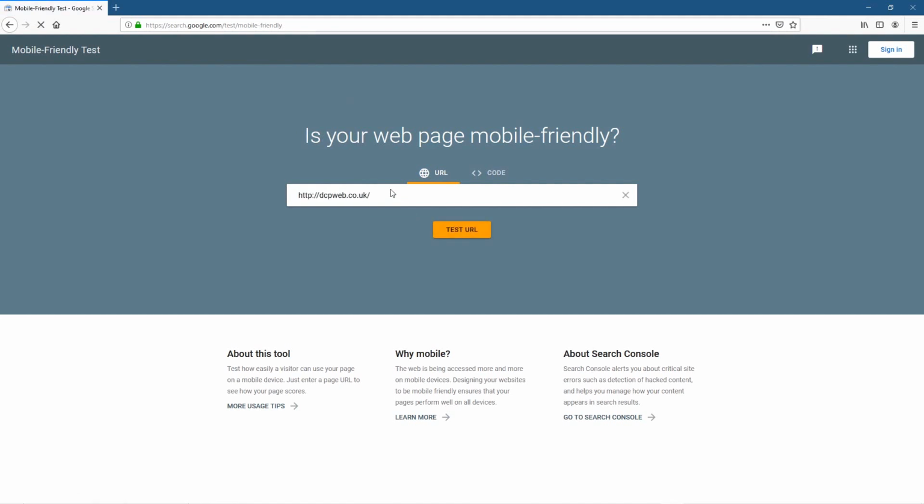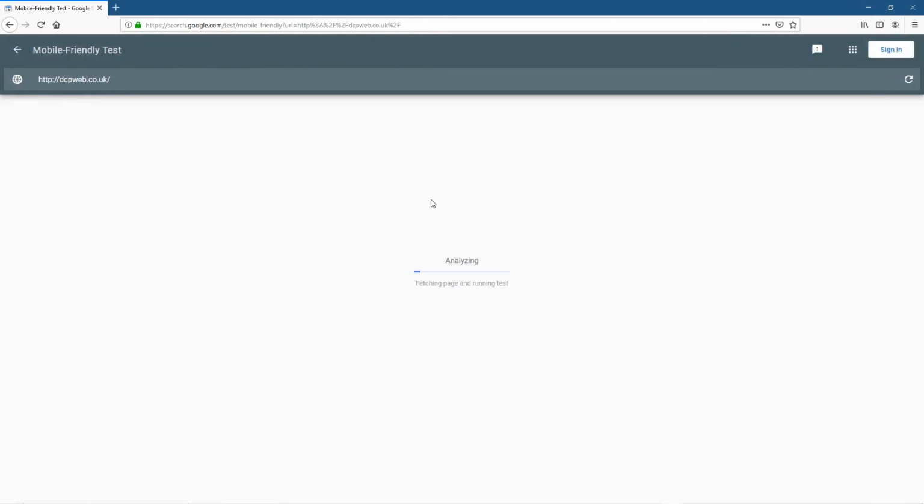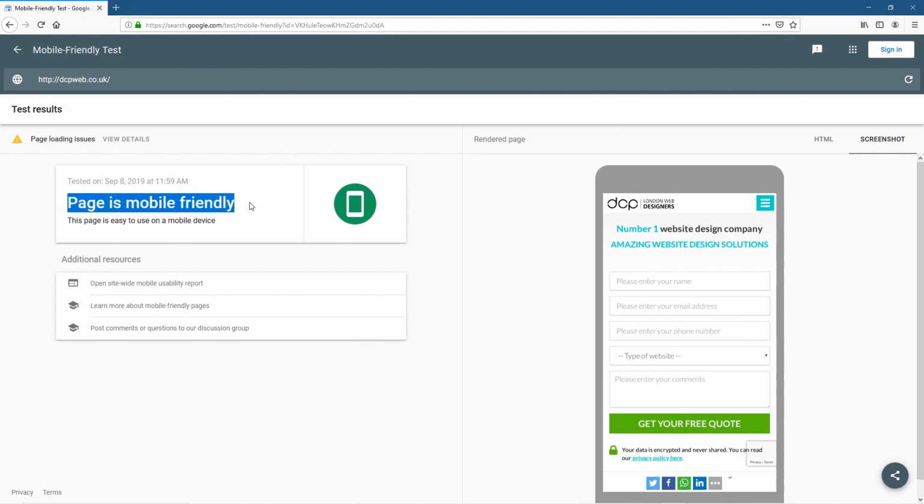So let's type in my domain name and we'll fill out the CAPTCHA. I know CAPTCHAs are annoying, but we'll fill it out and click verify. It's going to analyze the website and then we'll get some results returned back. Okay, so here we can see the results and it says the page is mobile friendly. This page is easy to use on mobile devices. That's what you want to see. You want to see a big old green sign here.